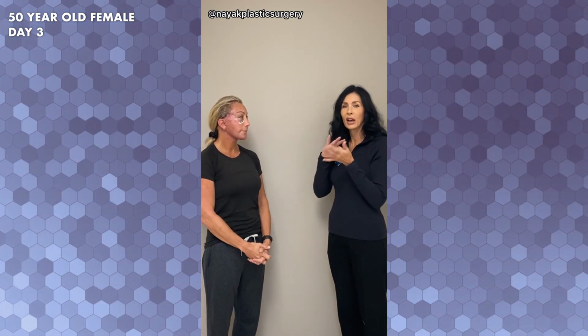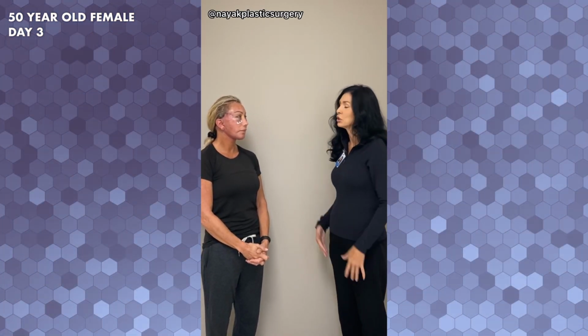Okay, good. You can still see little marks where that net just came out, but that should start to subside over the next few days. So she just got it out. Might look like it's still there, but it is out.